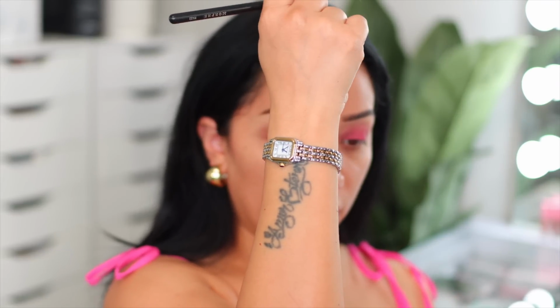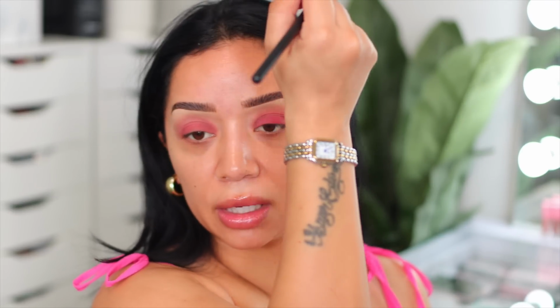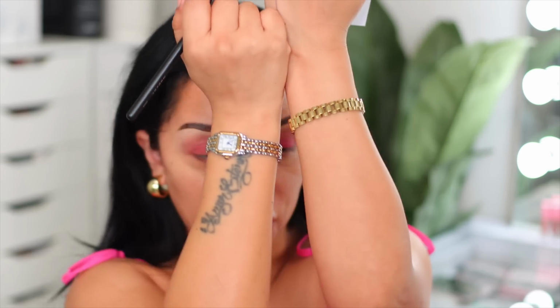They can be subtle. My sister got me this beautiful watch for my birthday. I have been wanting a gold and silver watch, and she also bought me this little bracelet. Some of my friends just got me some cute gifts.